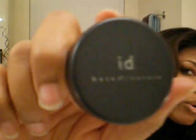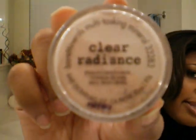Last 2 things is from Bare Minerals, Bare Essentials. It's called Clear Radiance, and it's called multitasking mineral, which means it's not just for your eyes, not just for your cheeks. You can multitask. It can go all over. And let me see if I can show this without tipping it over. It's kind of like, kind of pinky with a little bit of glimmer to it.